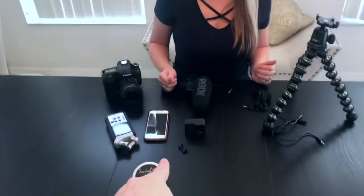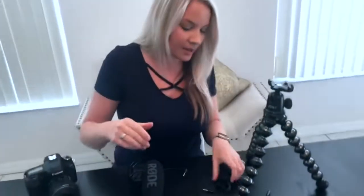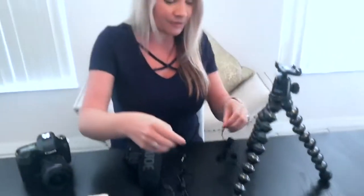Now, what about audio? We get asked this question a lot: is there a microphone that exists for the smartphone? Specifically, this one's an iPhone. One thing to remember, especially for the ladies, is that people don't really like to have a camera directly in their face because it's so close. But you want to get clear audio, so getting these awesome lav mics is fantastic.